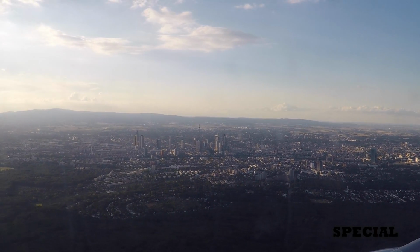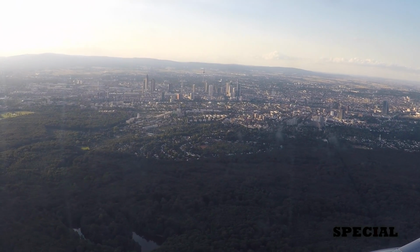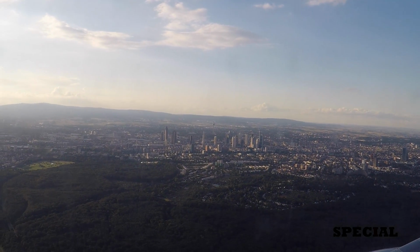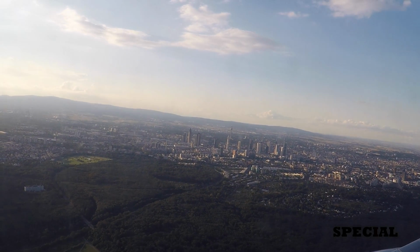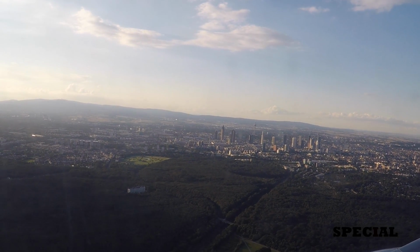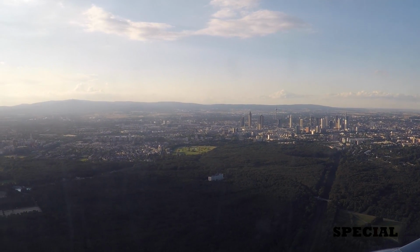You can see the skyline of Frankfurt, which by the way is actually the only German city that has a proper skyline. And in a few moments we will also be able to see the football stadium of the largest football club in Frankfurt, also known as Eintracht Frankfurt. Their stadium is called Commerzbank Arena. That's also very nice. Should appear any moment now. Any second, I guess.